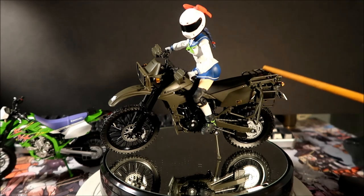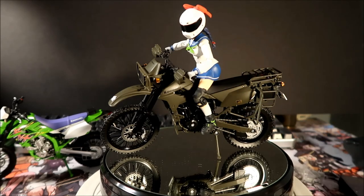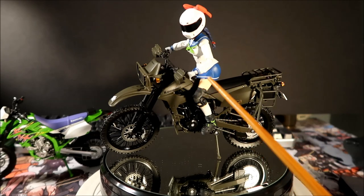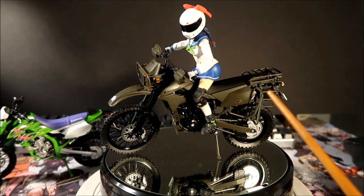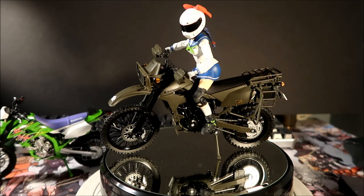This is an SH Figure Art action figure, actually. It's not really a Figma, okay? But any 1/12 scale action figure will fit on this bike, as you can see here, okay? But this one has the grips to actually grab the thing. So this figure was made for motorcycles, okay? So you may need to find a figure that was designed to work with motorcycles, because this one has a special hand. But I guess you could probably put this hand on like any other action figure, okay?